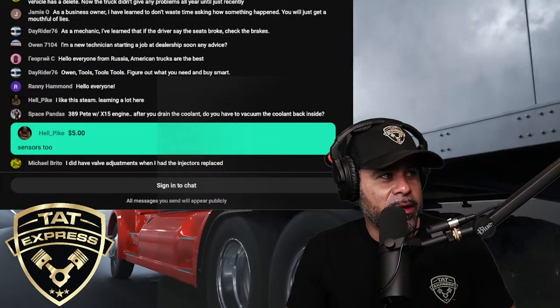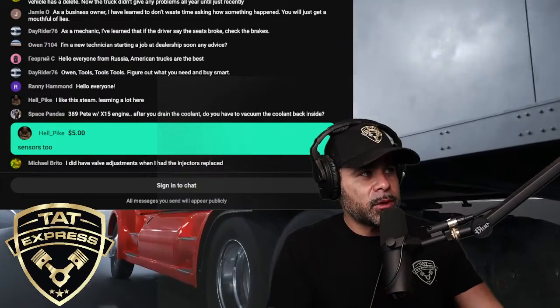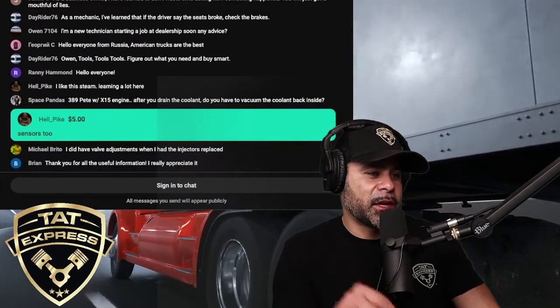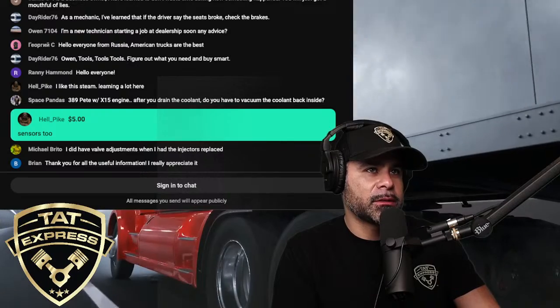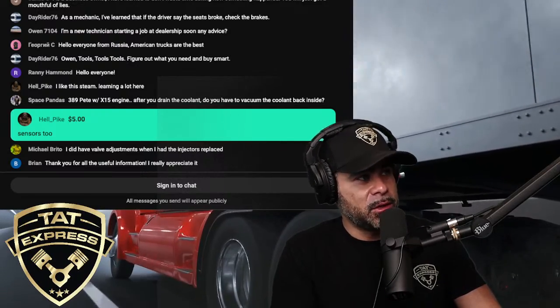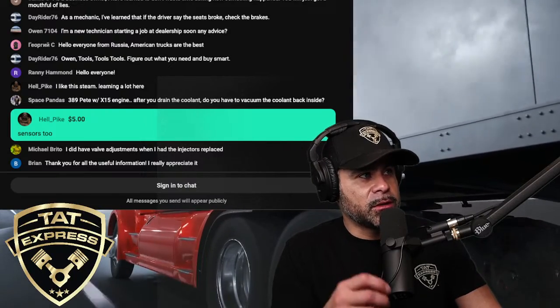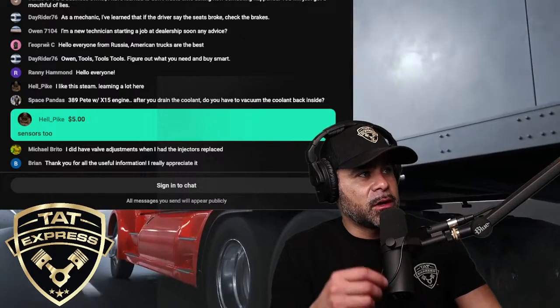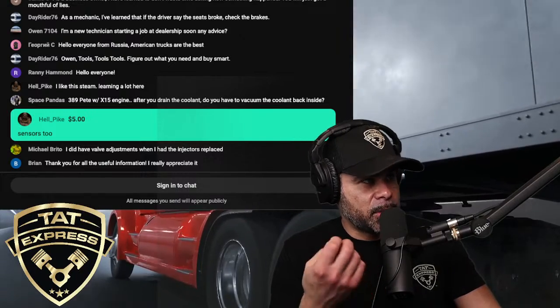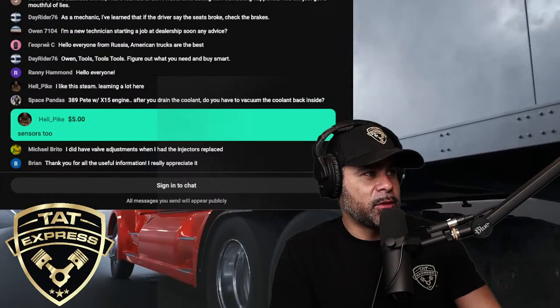If you're talking about Michael's problem, when I talked about checking your sensors earlier in the broadcast, this is what I mean. If you have a clogged intake sensor, now I'm not telling you just to replace these sensors. I would say inspect them. Okay, inspect your intake sensor, your boost pressure sensor. If they're built up with soot, that issue could definitely cause some problems.